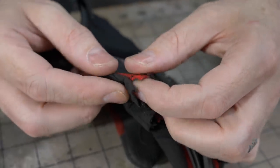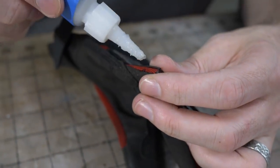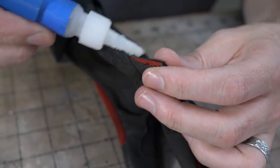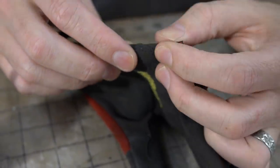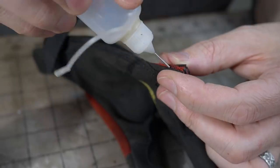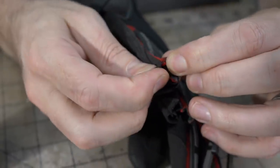You can see I tried the glove on and it pulled apart right there, so I'm just gonna make sure that there's plenty of super glue to hold that together. I could go in with a needle and thread and stitch it. In fact, I'll do that if necessary, but if I can get it to stay with super glue, then that's what I'm gonna do so I can move on to the next thing. It's not gonna split anymore, so that's good.